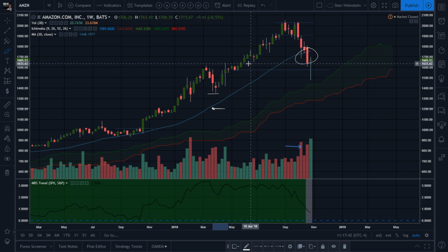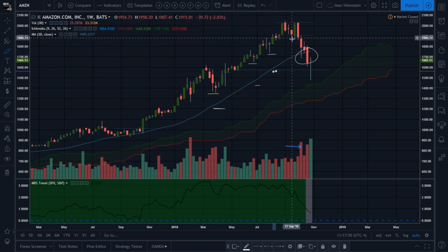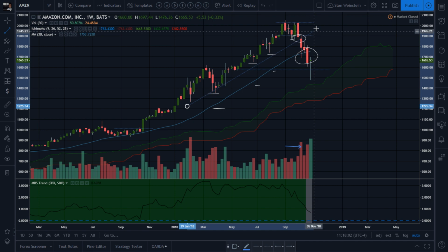Pull back, go back up. Sell stop here. Pull back, go back up. Sell stop here. Up, pull back here. Back up here. Even you could have your sell stop here. You could even be exited hitting these candles here. That's some warning signs to get out.